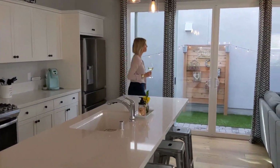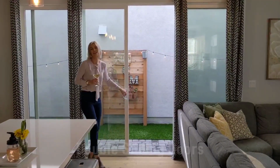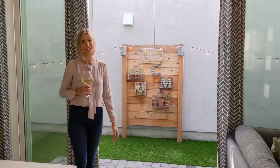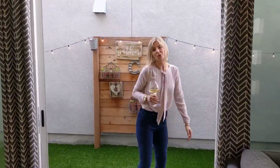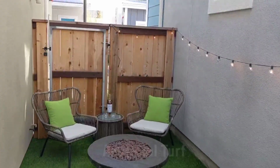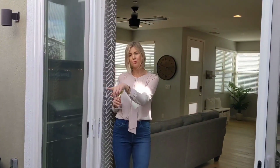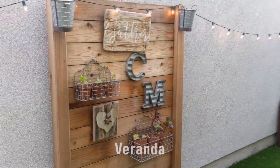Why don't you come outside with me? One of the other features that's my favorite about this home in Trillium is the double sliding doors to the backyard. I absolutely love this during the summer when we can have barbecues and have this door just open and everybody just coming in and out while we're cooking in the kitchen and hanging out, having maybe some wine, maybe some bourbon in the backyard. Another upgrade we've done to this home is the artificial turf, which we've put in the backyard. Ladies, it is so nice to have a green yard all the time that does not make your house dirty. We've also put this little veranda in over here that comes with the home, and it just adds a little cute touch to the backyard experience.